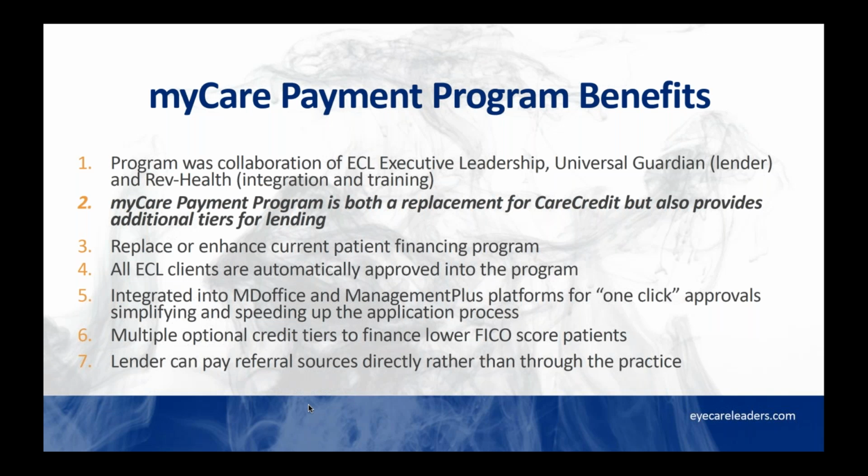We also, everybody who's an ECL client will automatically be approved to the program. So all we have to do is get some demographic information on you and where to send the money to. We've integrated currently with MD Office and Management Plus. We're now working with a couple other platforms, and we should have those integrated probably within the next 60 to 90 days. And we can talk a little bit about that as well.